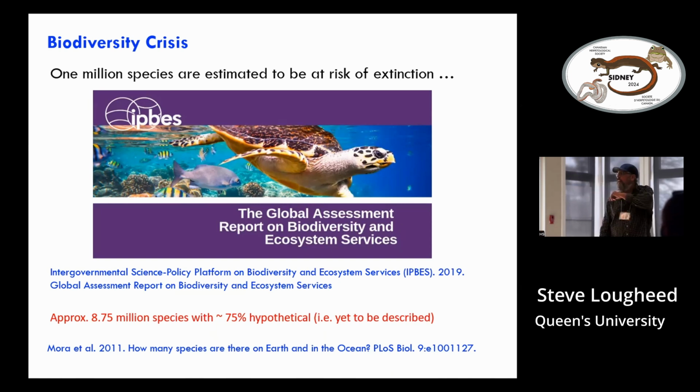In 2019, this body, IBPES, it's spelled out there for you, estimated that 1 million of these species are at risk of extinction currently. It's kind of a mind-blowing number. And what that means is that 75% of the species that are out there are hypothetical, and that a significant number are going to go extinct before we even describe them. Environmental DNA is one way that we can maybe gain purchase in some of this diversity.